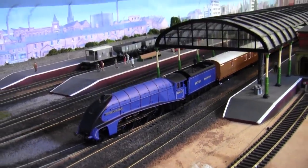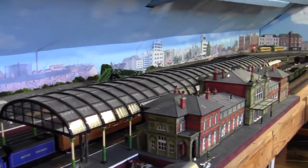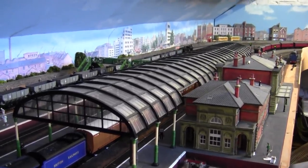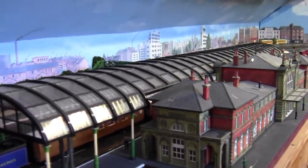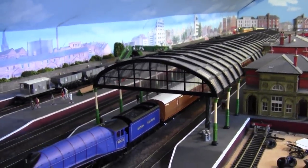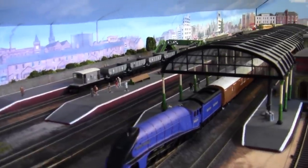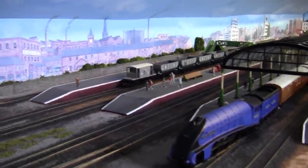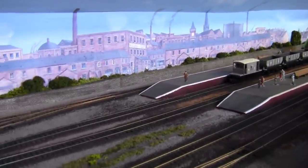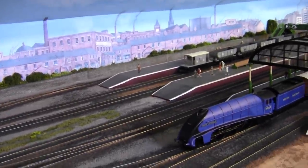Here we are at Newcastle. What can I say about this station? I know I'm going to have to revisit it at some point. I do like the main building, so that will stay. But the oval roof, that will probably go. And a new roof will be put in this place that will span all three platforms. And the far platform, I might lose that. Not sure yet, but let's have a look around.